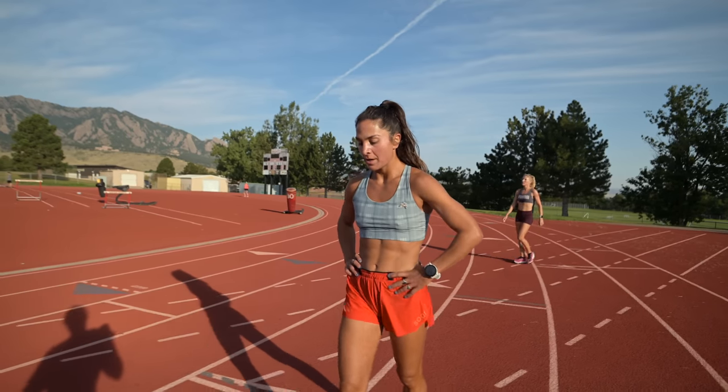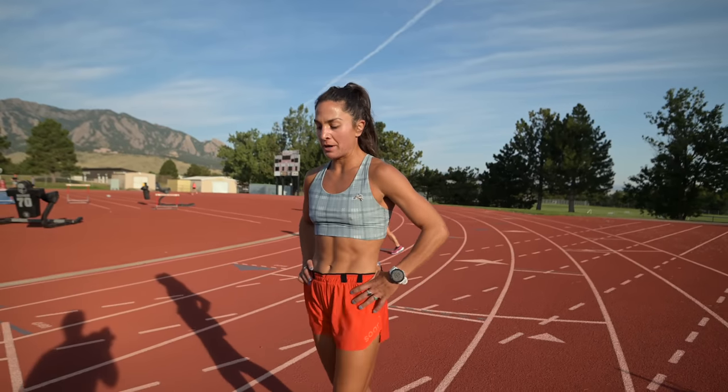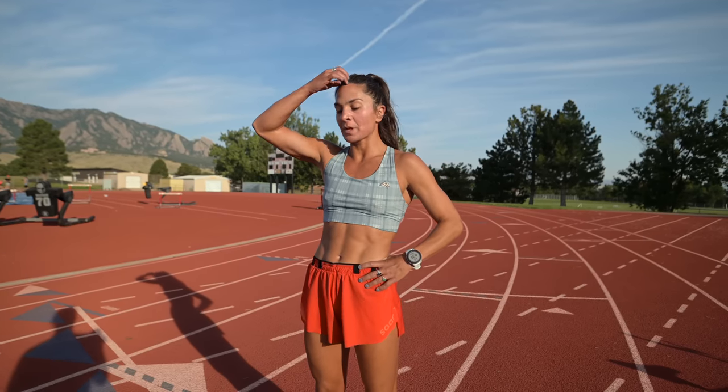So 5:10 last mile was probably really smooth after the fast 400. So yeah, feeling good about the speed. You kind of have to have it going in to any race. At this level, even the marathon, you're needing that 5-flat speed to feel really smooth and really easy.